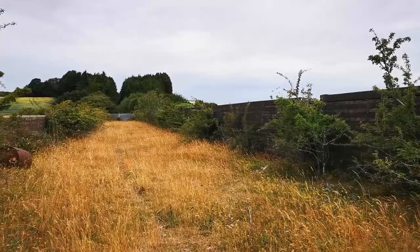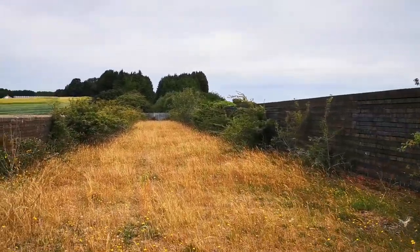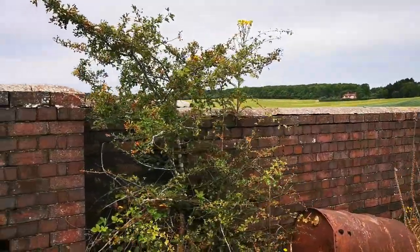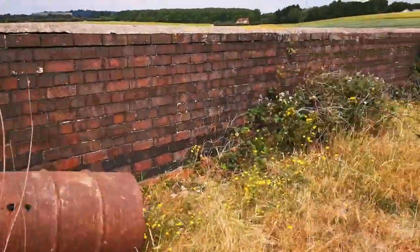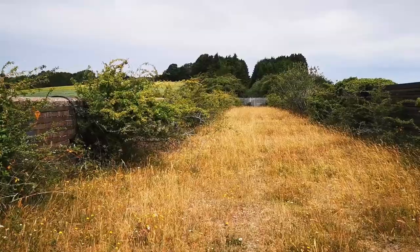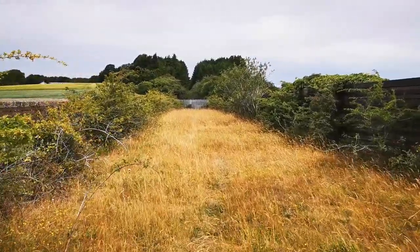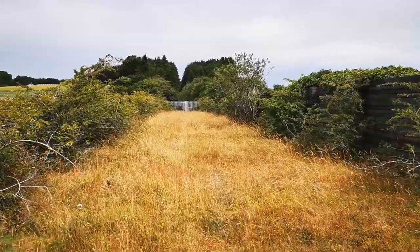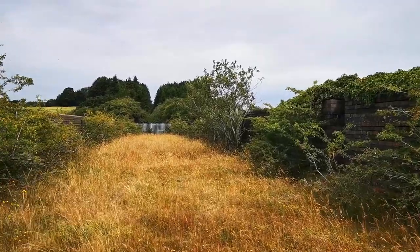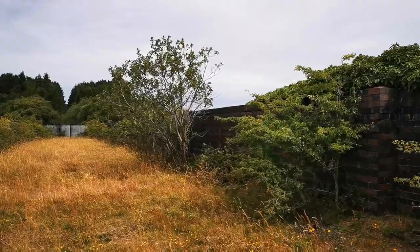Yeah, this is actual track bed. Look at that, that's an old oil can. Wow. So that's Catesby Viaduct in all its glory. So I say we walk here, then we're gonna go down the side, have a look at the sides, give us some idea how it looks. We see it's in amazing condition, really.